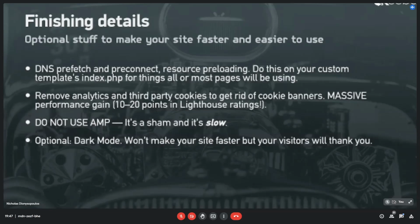Prefetch means, hey, you're going to need that file later on, load it anyway. This is useful if you have, like, images that are displayed in every single page of your site and you're not sure if HTTP2 server push is going to be available.